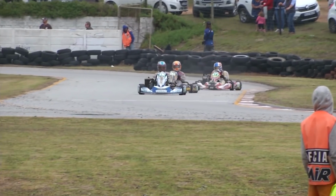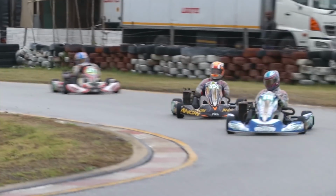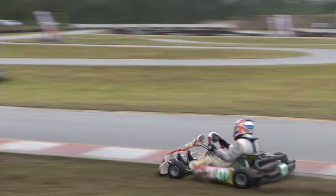For one man who has nothing being closed down on him is Dolenchek. He's got a clean lead ahead of him. He looks very comfortable at the moment. The closest man to him is a Levi, but he's got a lot of defending to do.